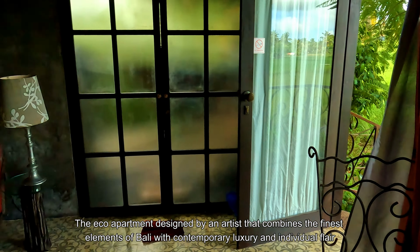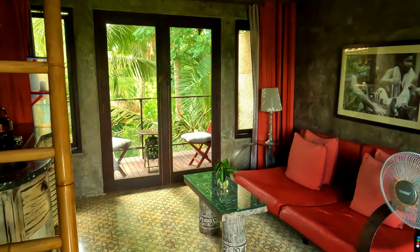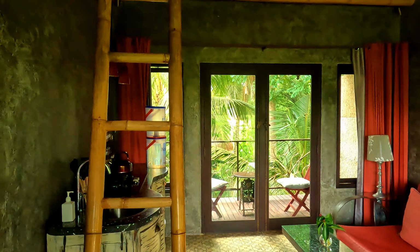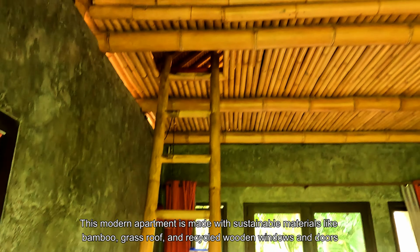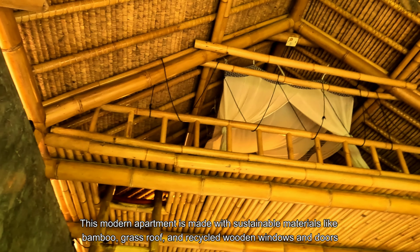Luxury and individual flair. This modern apartment is made with sustainable materials like bamboo, grass roof, and recycled wooden windows and doors.